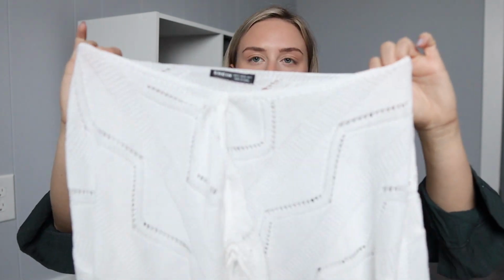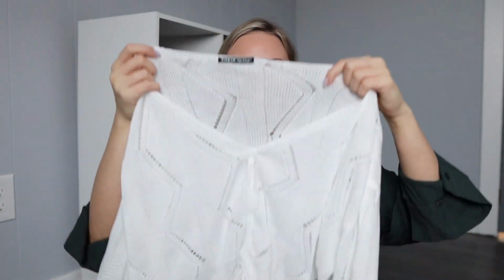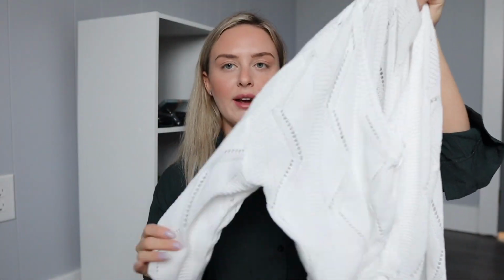This is definitely something you could wear with a white tank top, bra, or bralette underneath, and a pair of jeans, shorts, whatever it might be. I decided to toss it on over the bikini because it is this thin material, I thought it'd be fun to use as a cover up as well as a top, but you can definitely use it for whatever you'd like.